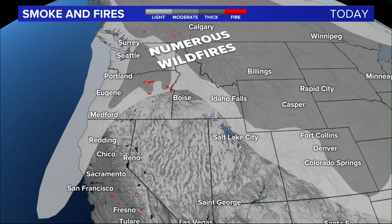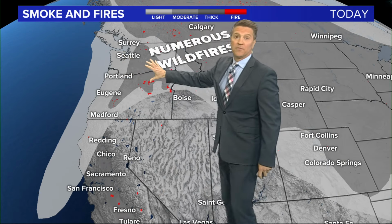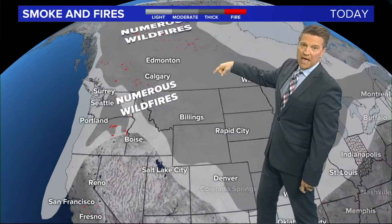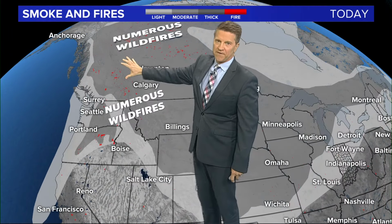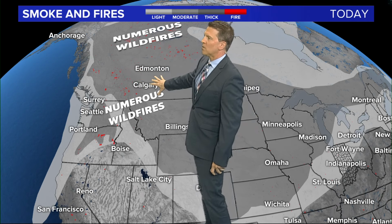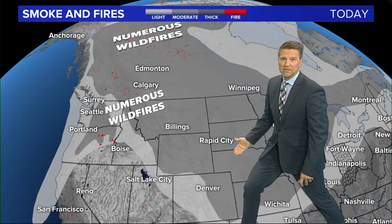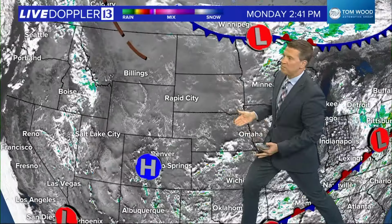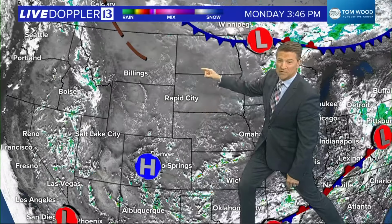But you see these red dots on the map here, and then that darker shade of gray is where the smoke gets thicker, okay? Again, as I mentioned, Alberta, Northwestern Territories, there are hundreds of fires, very poor air quality in Canada, and that darker shade of gray, again, spilling south of the border, the mid and upper level wind pushing it down here. And on visible satellite, you see that milkiness appearance.